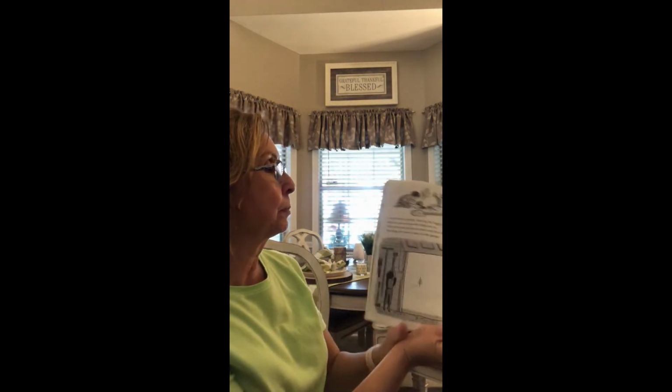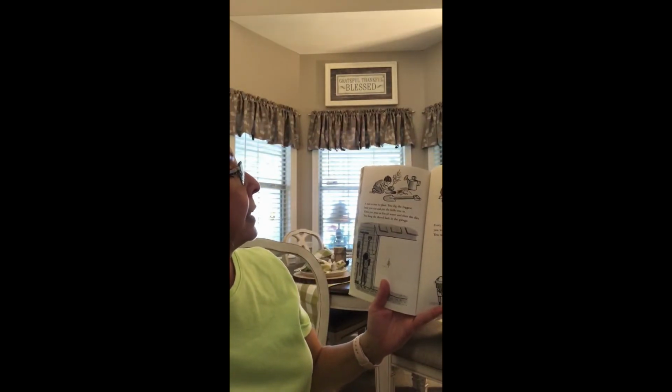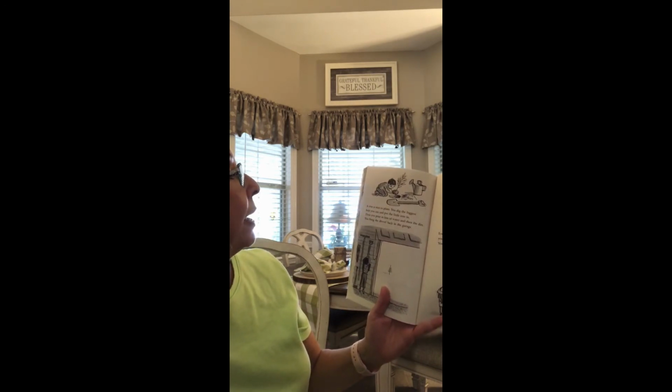A tree is nice to plant. This is how you would plant a tree. This is one of my favorite things, planting. A tree is nice to plant. You dig the biggest hole you can and you put the little tree in and then you pour in lots of water and then the dirt. You hang the shovel back in the garage.